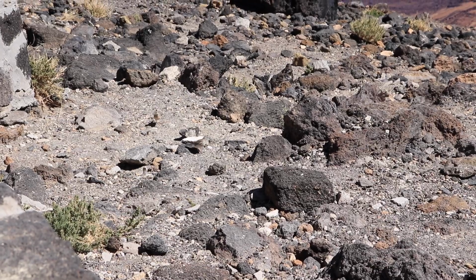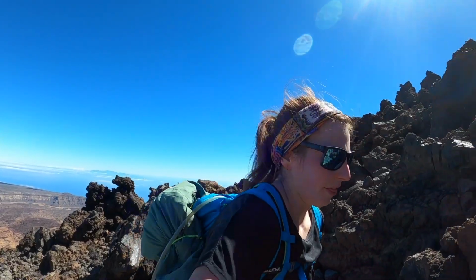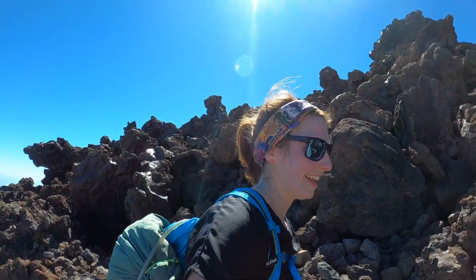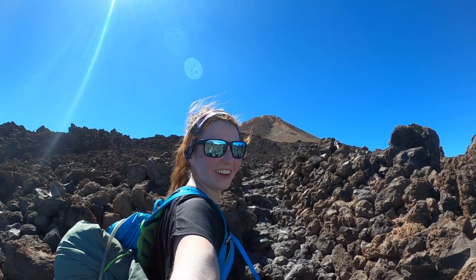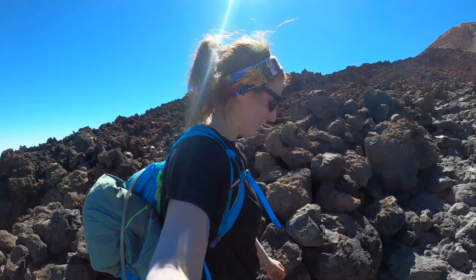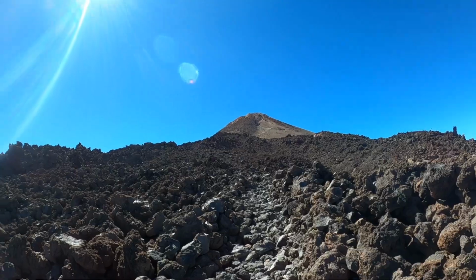We have passed the refugio, which is at 3,200, if I'm not mistaken. So we're almost there. Yeah, feeling great. How sick is that? Peak 19. Yeah, baby. I swear it's not the altitude. It's just me. Or is it?